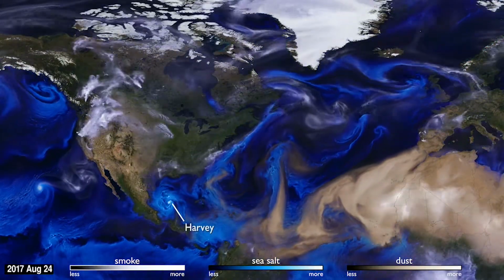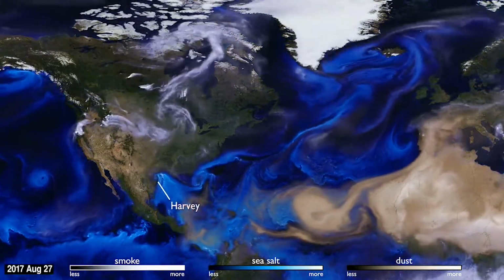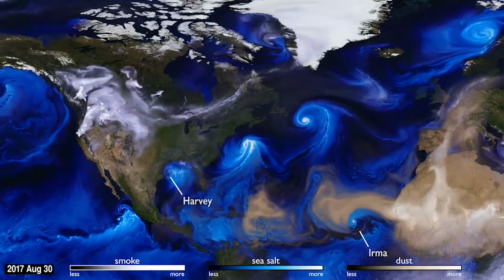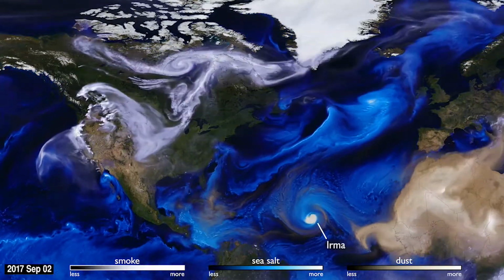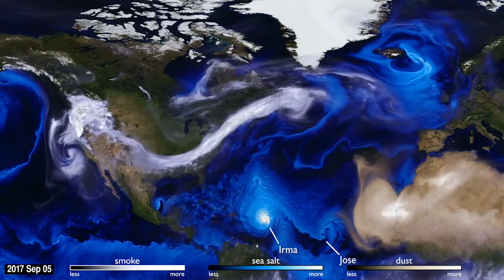By this time, late August, Hurricane Harvey was getting its act together and moving into Texas, where it stalled for days, while other non-tropical storms are evident over the open Atlantic. Meanwhile, Irma formed in the far eastern Atlantic, dragging desert dust with it, which eventually got washed out of the air by the storm's rain.